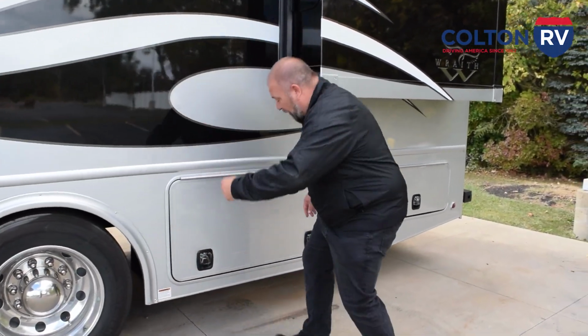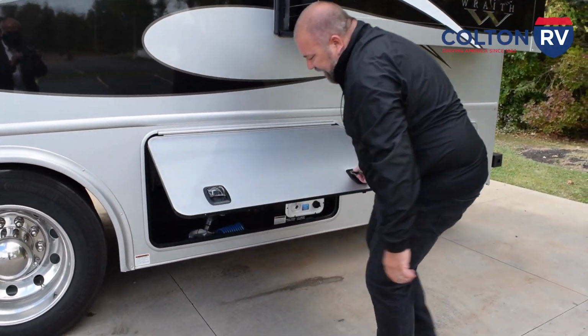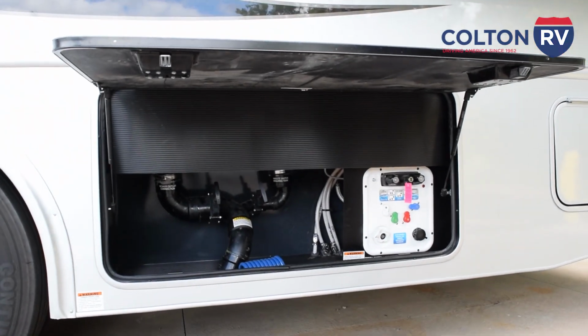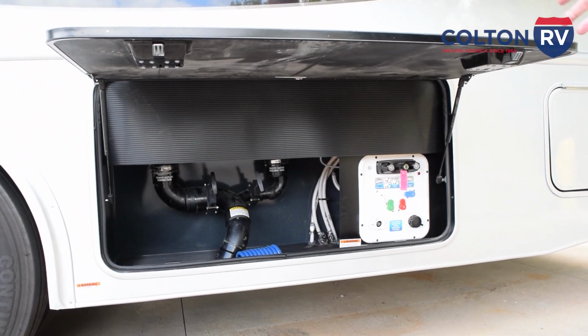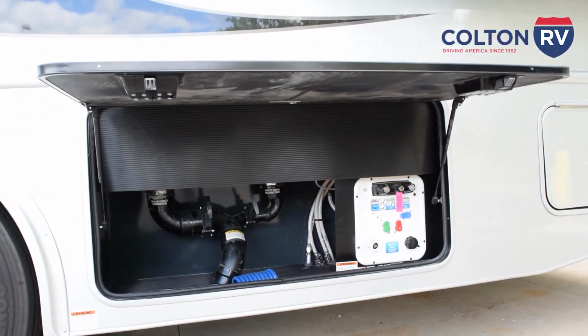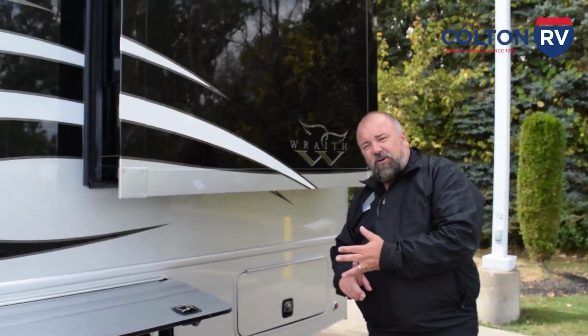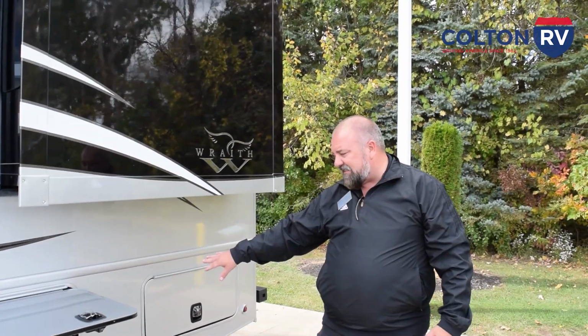A couple more things back here. Of course, you've got the big water heater, gas electric. Next, all of your water supplies right here. Wraith offers the Nautilus water system underneath, so you can fill your freshwater tank, run the city water, or even draw winterizing fluid into the panel here and flush your black tanks, all from this one area right here. That's your water system.